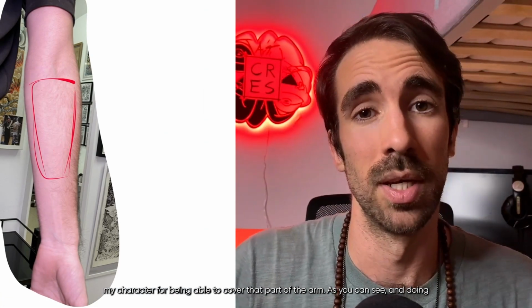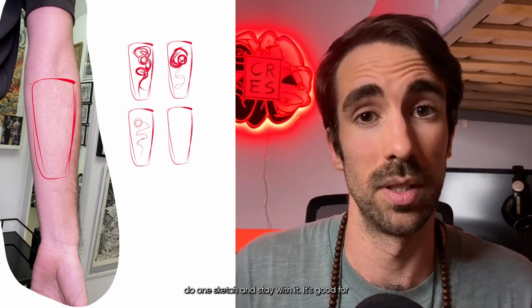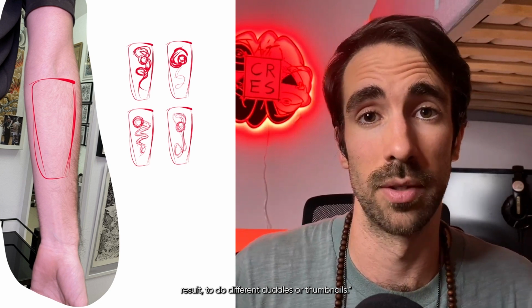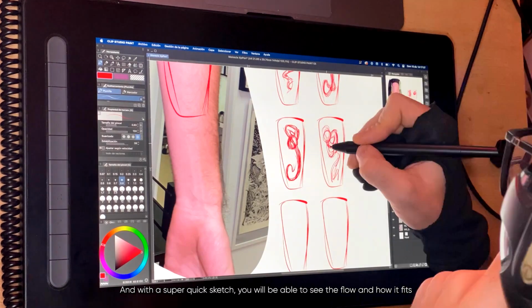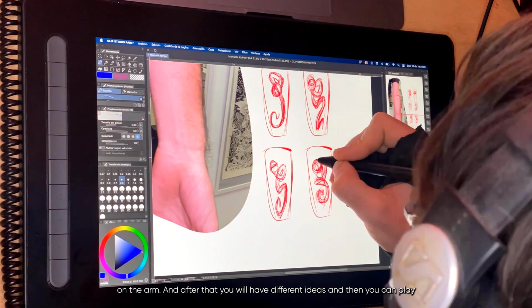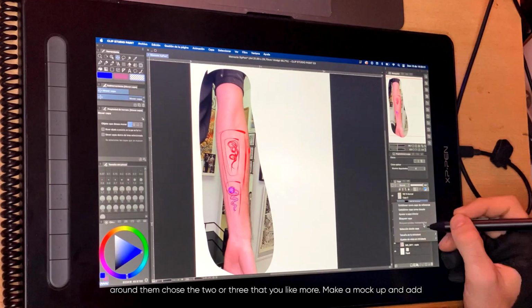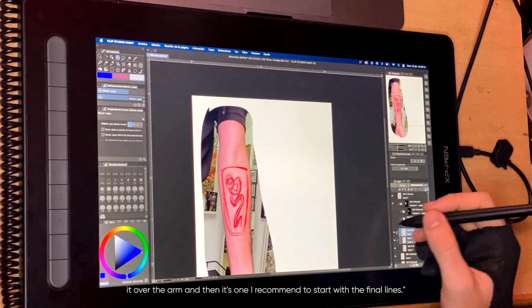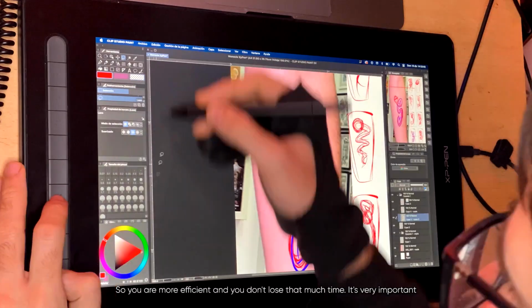As you can see, I'm doing different sketches. It's important not to just do one sketch and stay with it. It's good for creativity and to arrive at a better result to do different doodles or thumbnails, and with a super quick sketch you will be able to see the flow and how it fits on the arm. And after that you will have different ideas, and then you can play around with them, choose the 2-3 that you like more, make a mock-up and add it over the arm, and then it's when I recommend starting the final lines, so you are more efficient and you don't lose that much time.